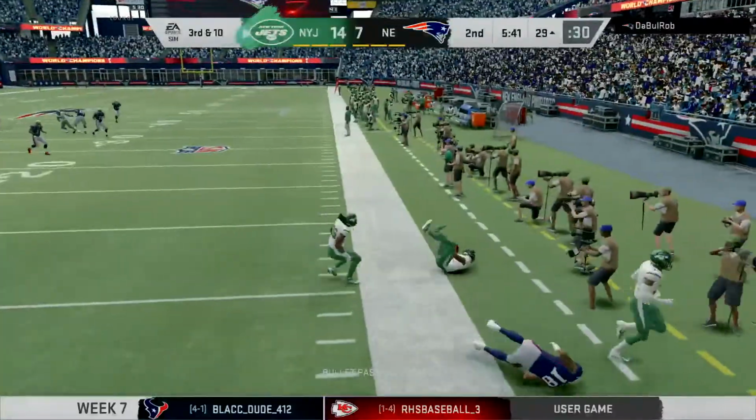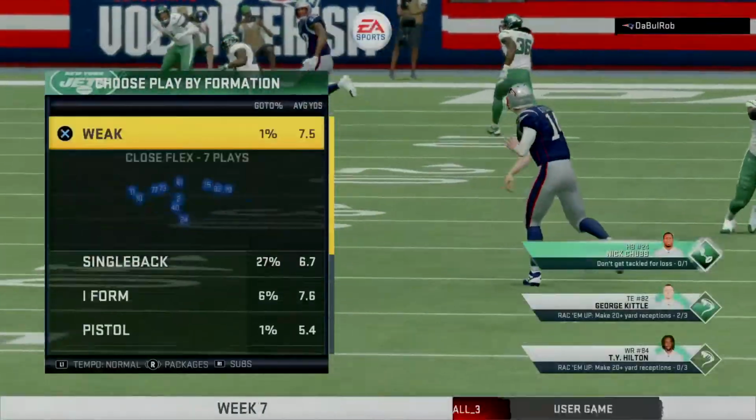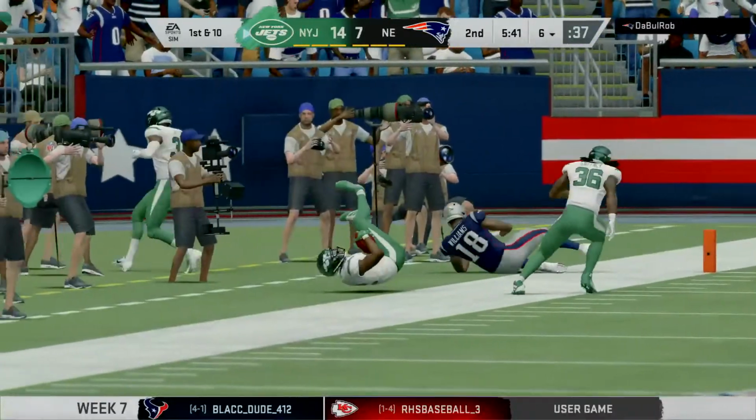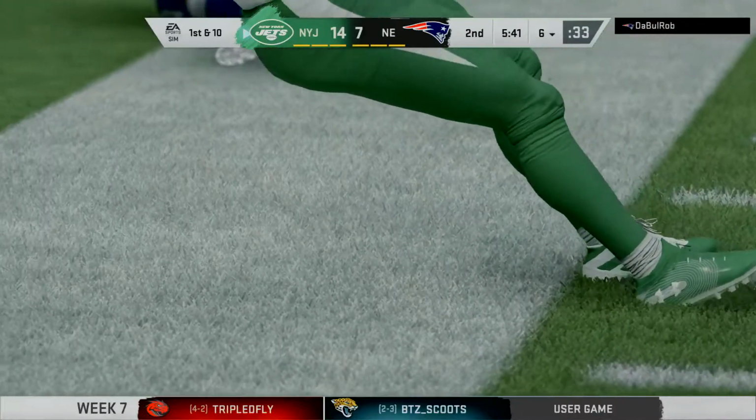Into heavy traffic, and it's intercepted. Picked off down near the 5. Well, that's a drive killer right there. Not a really confident throw either. This one was kind of up for grabs, and it's going to come down in the hands of the wrong team.